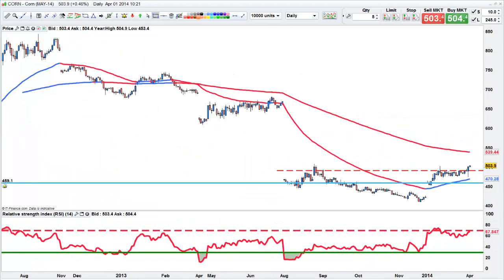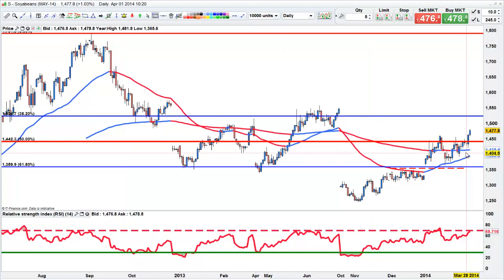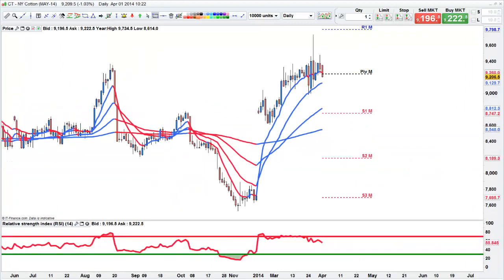Corn's stronger. Corn looks as if it could hold 490. Yeah, it does, doesn't it? And good. The beans are already pulling away some. I think the most we can expect on the beans is 1455. RSI is high on that. Any other commodities?